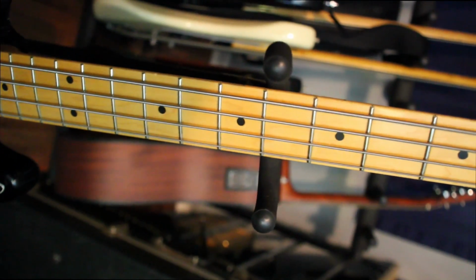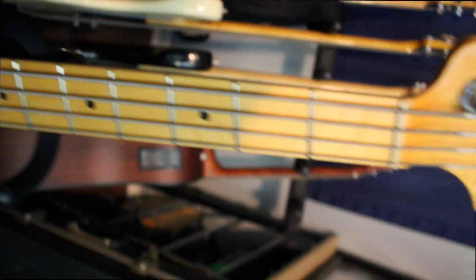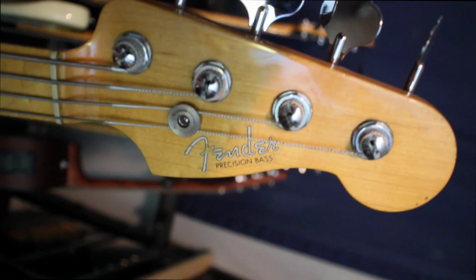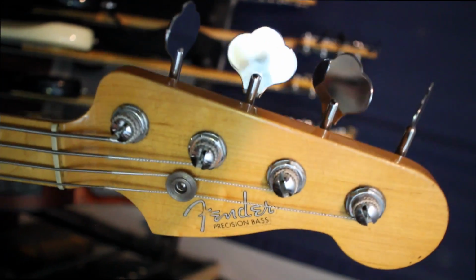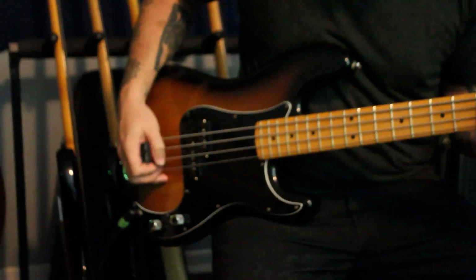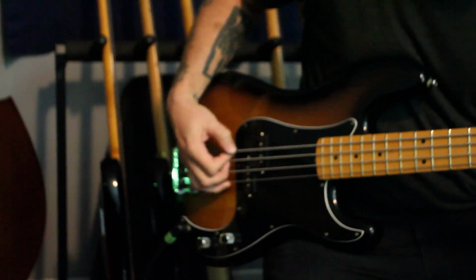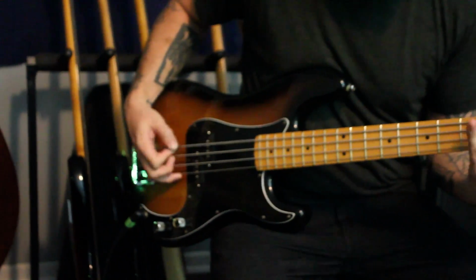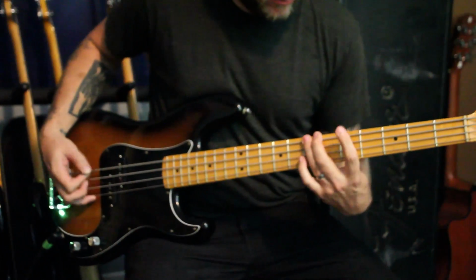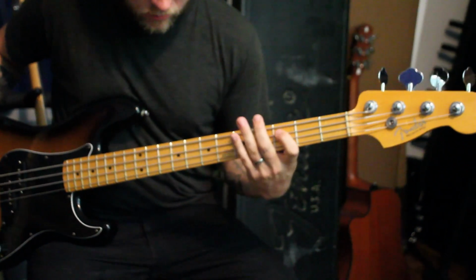So the normal stock pickups, normal stock electronics, the kind of, if it's not broken, don't fix it kind of vibe. This one has been on tour a bit. It has some wear on it. It's just a good solid bass. The big thing about this is the people at Fender made me a super nice neck modeled after the 78 that has a really nice lacquer on it, and it just plays super nice. I know you can't really tell that through a video screen, but just trust me. Super nice custom Fender P Bass.